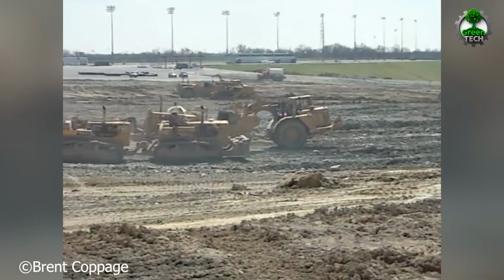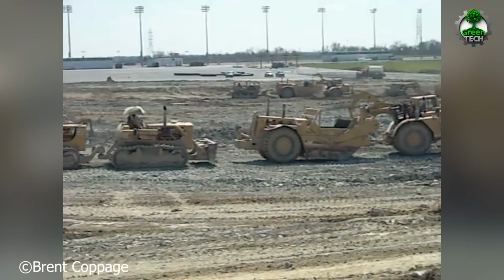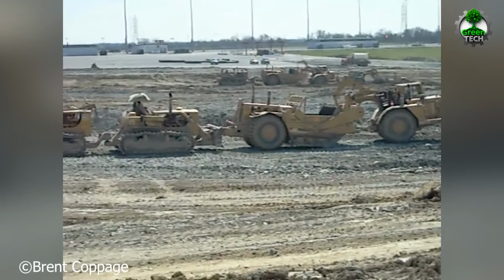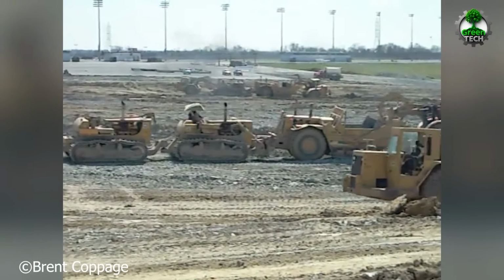It's not every day you see two D9s pushing as one. For heavy scrapers, that extra muscle means fewer passes, faster grading, and less wear on the equipment. Smart teamwork, big results.